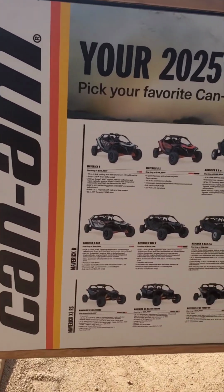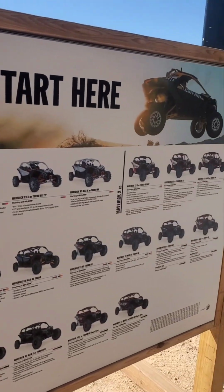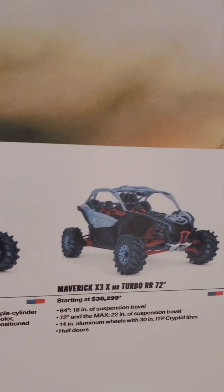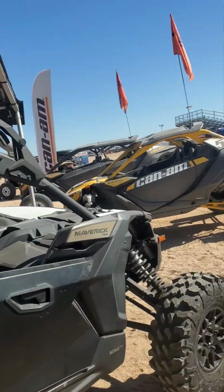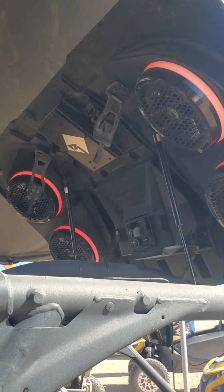Joe's. This is their lineup of everything they got for today, the test. So this one comes with the roof sound system, Rockford Fosgate.